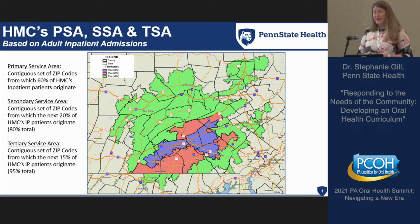But because of this disparity, Hershey Medical Center wanted to allocate attention to developing their oral health services to better meet the needs of their patients. And my task in 2017 was to design an oral health curriculum that threaded through our overall curriculum and could help prepare our medical students to be able to address population health and patient-level oral health needs.